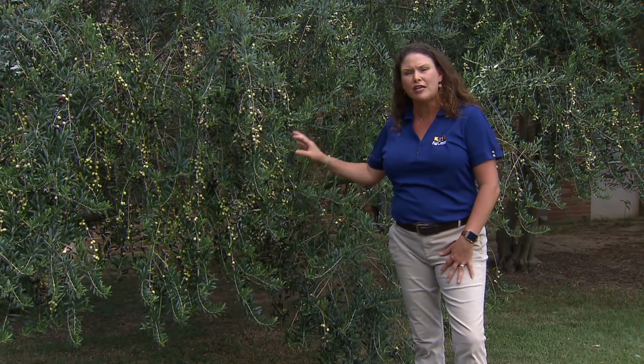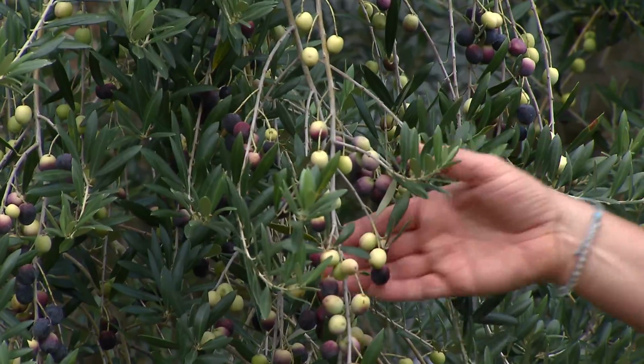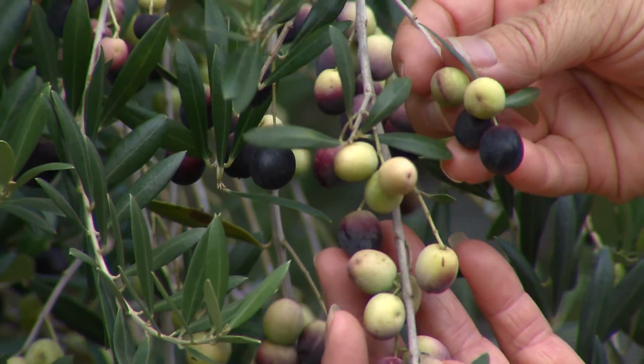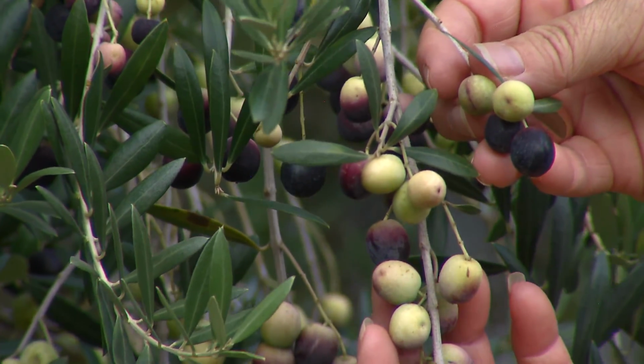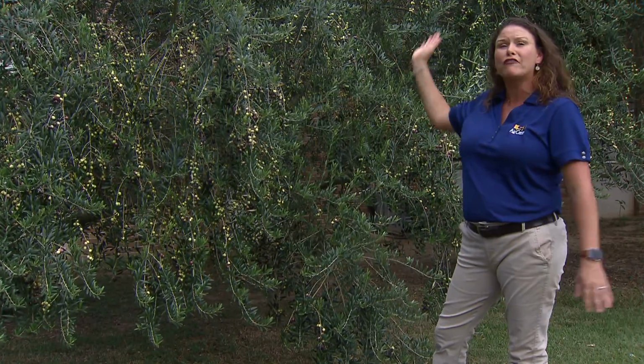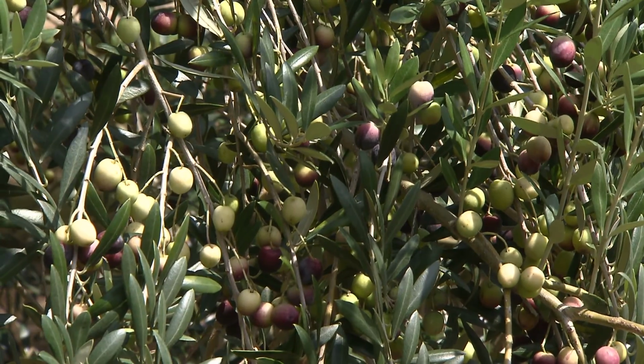They do need some chilling hours. In order for you to get fruit, you need about 80 hours of 30 to 42 degrees Fahrenheit in order to get a great fruit set. But this plant can still be used as a screen, as a shade tree in your yard. It is evergreen, and so it will keep its leaves year-round. So it's a great addition to any landscape.